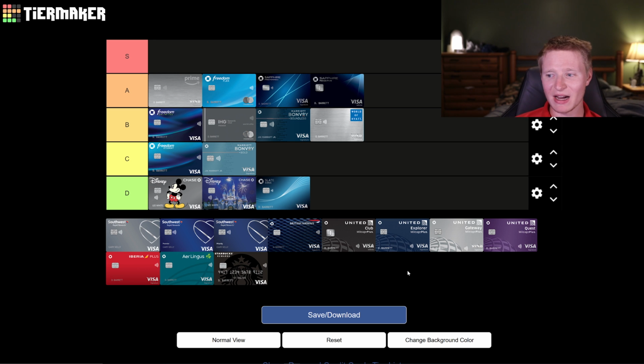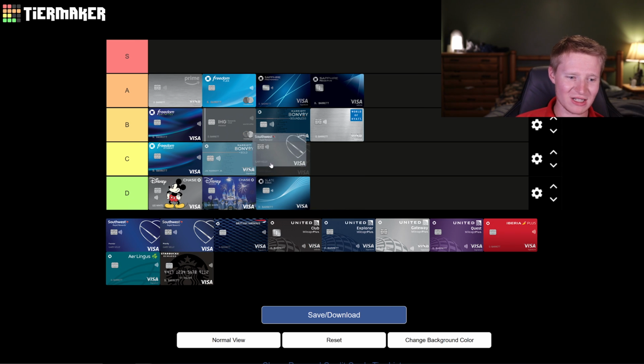This gets you 2x back on Southwest and a free 3,000 points every year. It does not have an annual fee the first year, but the second year it's $70, and your first 2 checked bags are free. Personally, none of this interests me because I don't fly Southwest. I really just don't see this any higher than C tier.